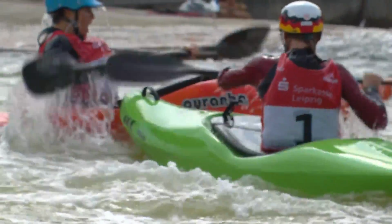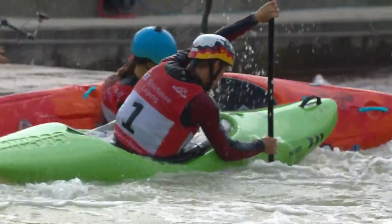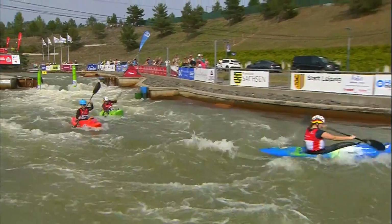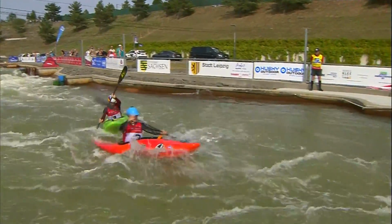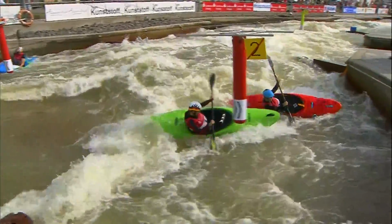Great close-up shot of the roll zone here. Getting a little bit aggressive there on the course, but contact is allowed. It just needs to be within the rules and not deliberate contact.